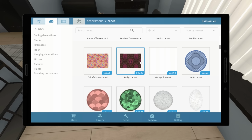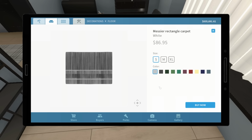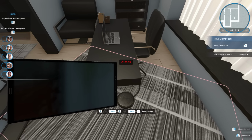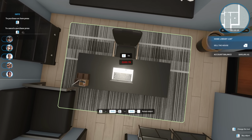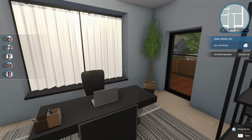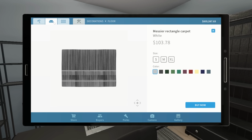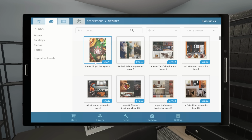Decorations, floor. Let's just give this a nice area rug. Maybe this one? Like just a nice medium-sized area rug like so. Yeah, there we go. And we could probably even put a couple of paintings or pictures or something like that on the wall.